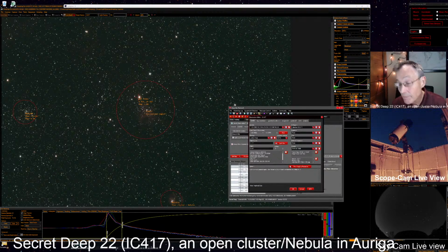To the left, in the same frame, same field of view, I guess I should say, we could see NGC 1907, another open cluster. And then at the bottom of our field of view, we could see NGC 1931 together with nebulosity there too, the Fly.